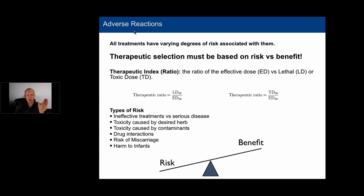Now, there may be other ones where the therapeutic dose is very small, in the case of, let's say, aconite, digitalis, belladonna, and the amount that is toxic may be very close, or it may even overlap with the therapeutic dose. And as a result, that would have a narrow therapeutic index.